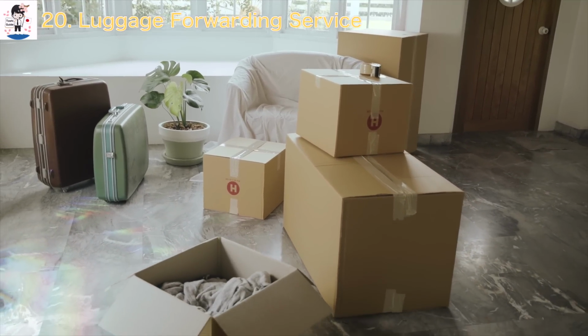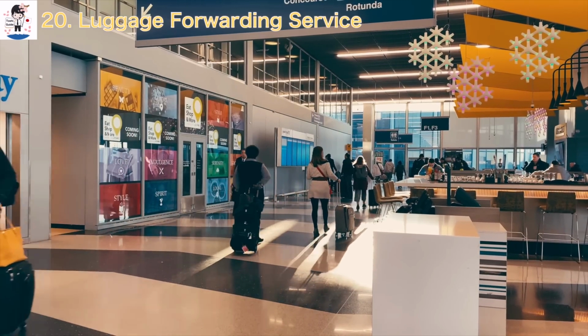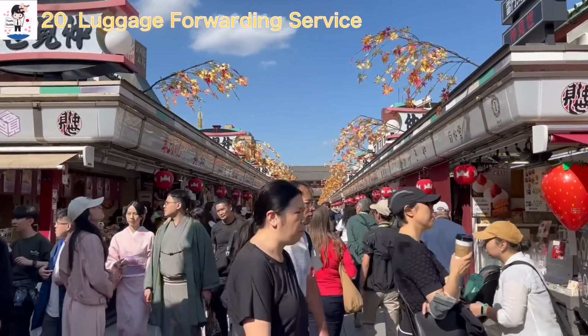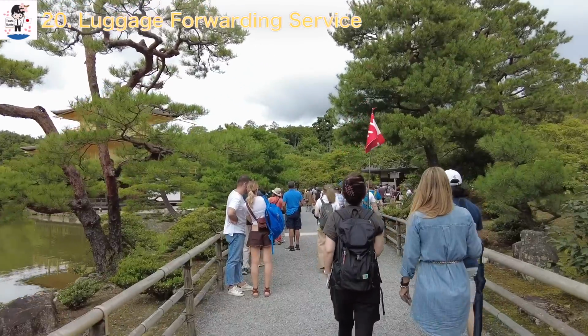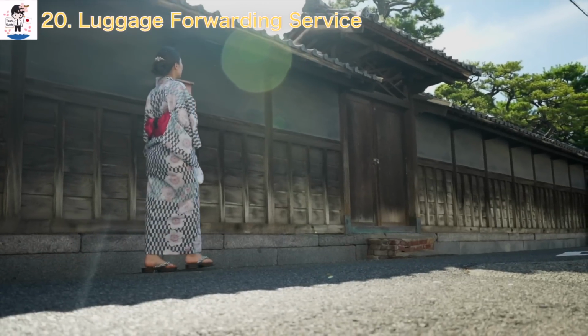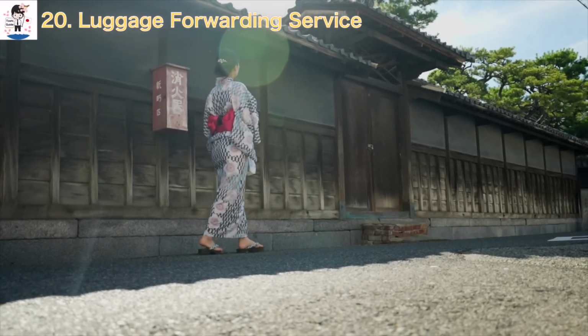Traveling light has some benefits. Navigating through airports and public transportation becomes a breeze, and you can start exploring the city right after your flight lands. So, take advantage of these luggage services in Japan. Enjoy your travels and explore Japan without the burden of heavy bags.